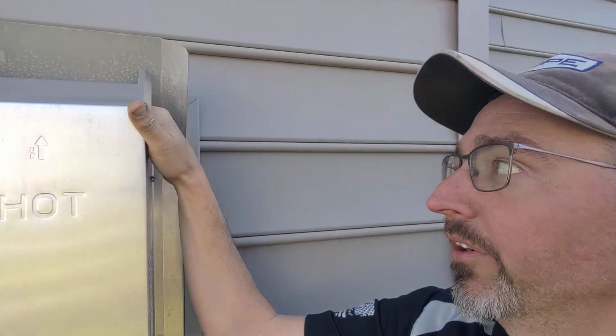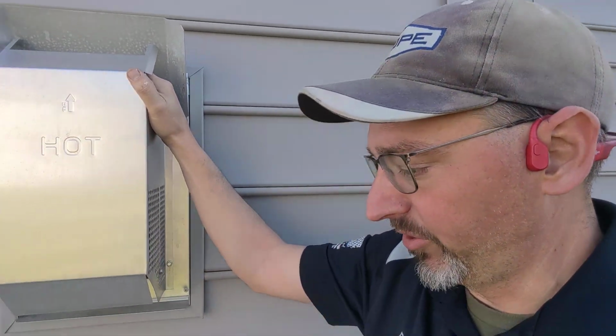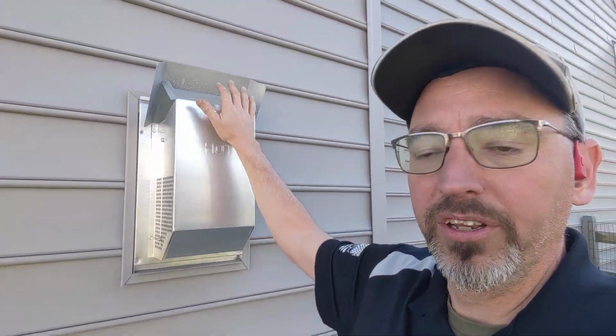In fact, I can feel the warmth coming out. It's really the way the wind's blowing, it's coming out this side right here. So that is us all the time pumping out heat just from the pilot light itself. Really recommend that you get some mesh over this.